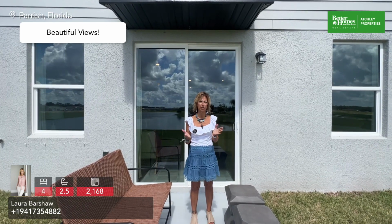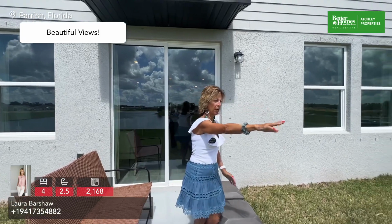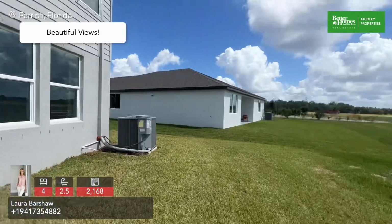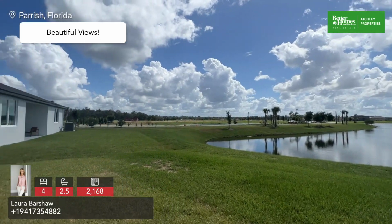If you are interested in new construction, you can see the beautiful entrance right here of the community as people are coming in. It's just beautiful. A lot of lush landscaping.